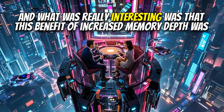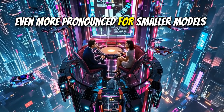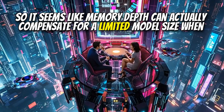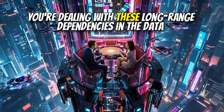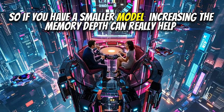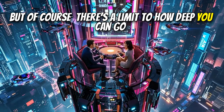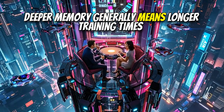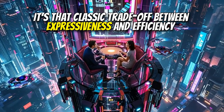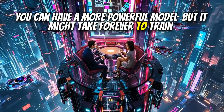Exactly. And what was really interesting was that this benefit of increased memory depth was even more pronounced for smaller models. So it seems like memory depth can actually compensate for limited model size when you're dealing with these long-range dependencies in the data. Okay, so if you have a smaller model, increasing the memory depth can really help. Yeah, but of course there's a limit to how deep you can go. Deeper memory generally means longer training times. It's that classic trade-off between expressiveness and efficiency. Exactly. You can have a more powerful model, but it might take forever to train.